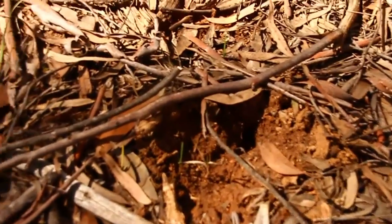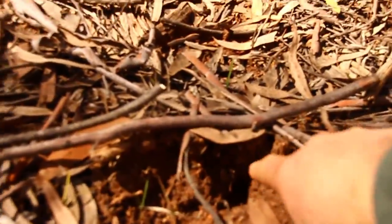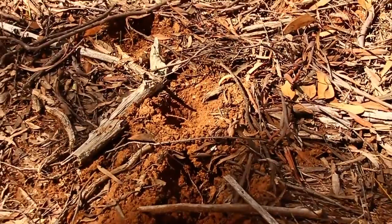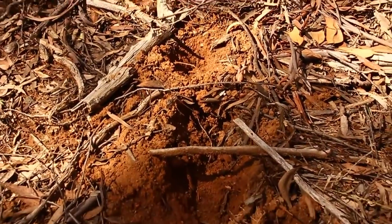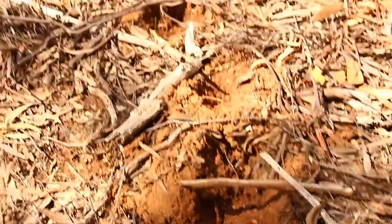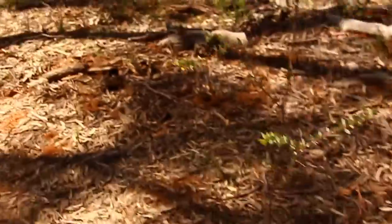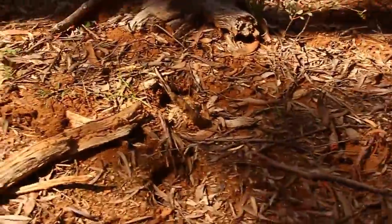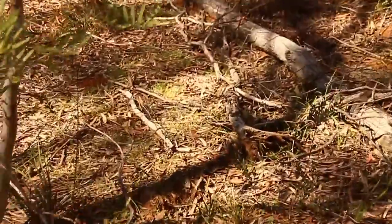There's usually like a... Here there's a bit of a hole. Looks like someone stuck their finger in there. That's their snout. They stick in there, the long, skinny snout. Bit there. All there, and all the ones here.